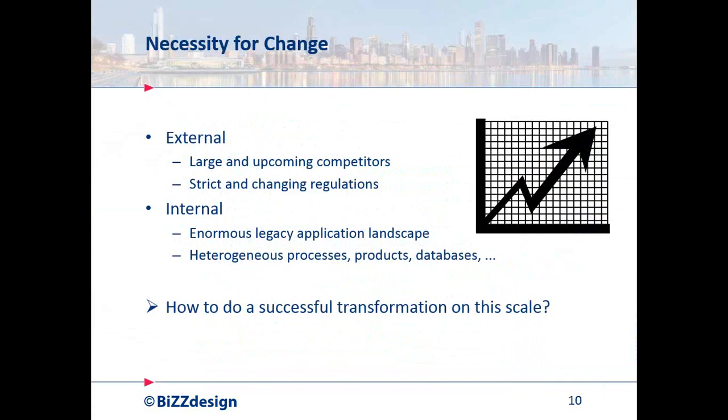worldwide. There are various drivers for change in this company. First of all, there are external drivers in terms of the competition they have. Of course, it's a highly competitive world, pharma, and at the same time it's very strictly regulated. They have to conform to a lot of different rules, and they have to show that they are compliant, so they really need to be in control.